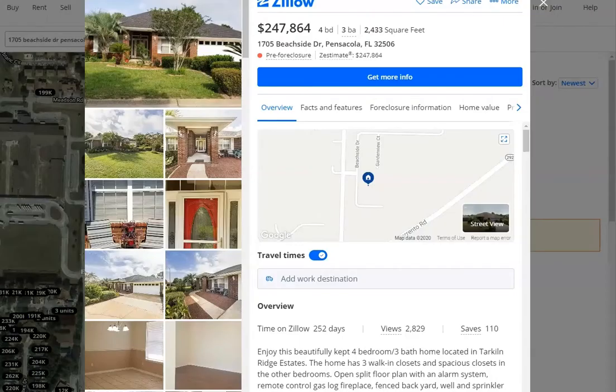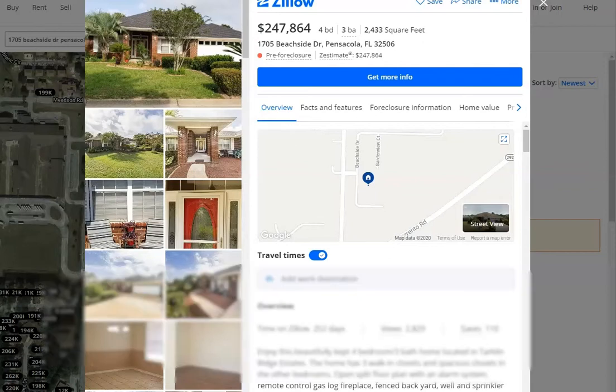The first property I want to start out with is 1705 Beachside Drive. Now I picked this one because I used this in a previous video, but it has a really unique situation, so I wanted to use it again in this video. Plus, I had a client ask me about it, so I thought I would kind of go over it again, and it'll be the first one of a few examples we're going to use today.